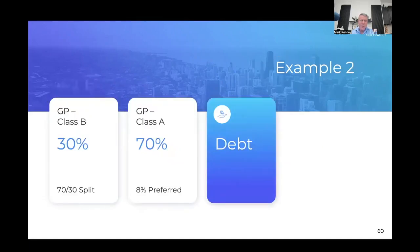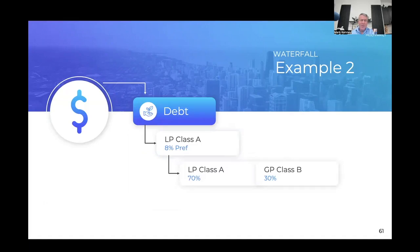70-30 split with an 8% preferred. You have the lender being paid first. Limited partners receive their 8% preferred return first. Is there money left over? Yes or no? That means it's current. If you weren't paying it as you go, you bring it up.